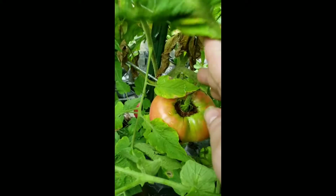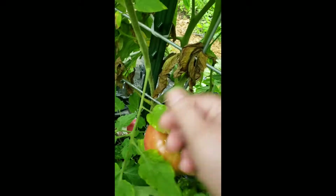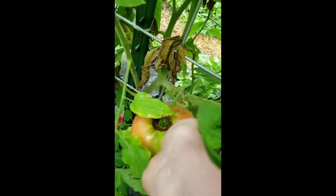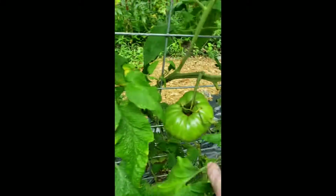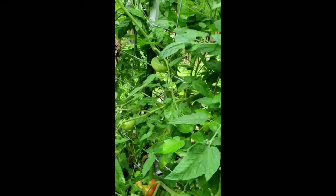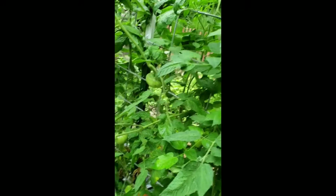This here is a pink Brandywine, and that's what that big tomato was that was on the ground. And as you can see, this is a hefty tomato. It's a really large tomato, and not all of them are that size, but when you first get your tomato harvest, they tend to be a lot bigger in the beginning, and then you'll start getting your smaller ones after the plant's kind of used all its energy.